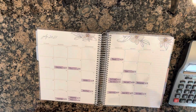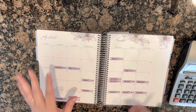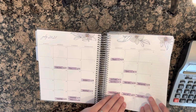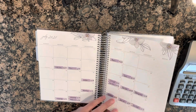I personally like to have everything in one spot, so I just get this every year when the new one drops. I think Erin Condren's more geared towards teachers, so it follows more of a school year instead of January to December, but I like having the newest version, so I always get the newest one.